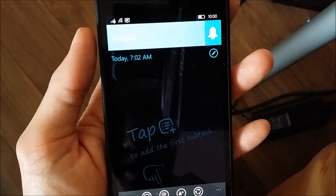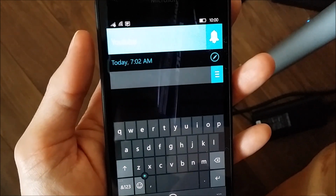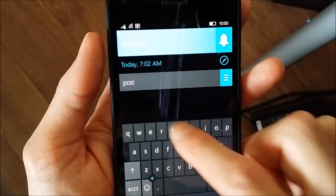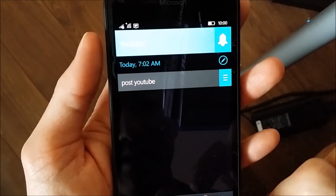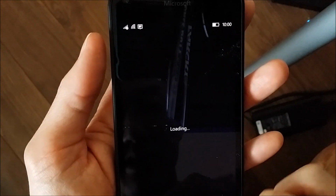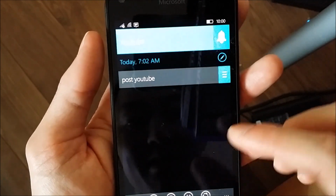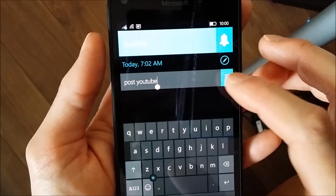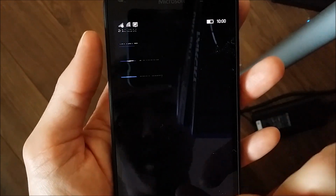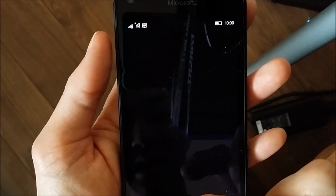So basically, what does this mean? Check mark means that you did it, I think. What does this mean? Oh, I think you're going to add more stuff to do on YouTube. So I'm going to say post YouTube. Okay, and that's it. Oops, clicking too much. That's what you get for not knowing this app too much. So you choose a contact, but no, I don't need to choose a contact. So let me see. I think that's it. What am I missing? Oh, if you wanted to share it with the other apps on your phone, but no, that's not interesting.